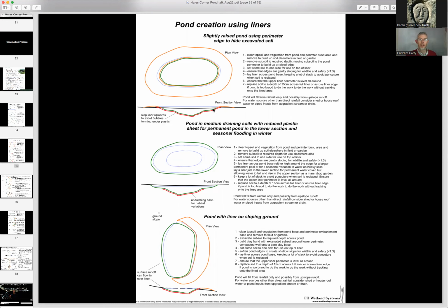Cover it back over with a layer of subsoil, about 6 inches to a foot depth of subsoil, right across the full surface to protect it, and also to provide habitat for insects and for frogs. And you can afford to mound up the outside of your pond if it's lined. You're better off not doing that if it's groundwater fed, because you want to keep the water away. Whereas if it's lined, you can lose a certain amount of your spoil around the outer perimeter of the pond. But make sure again that your pond edge slope is nice and gentle.